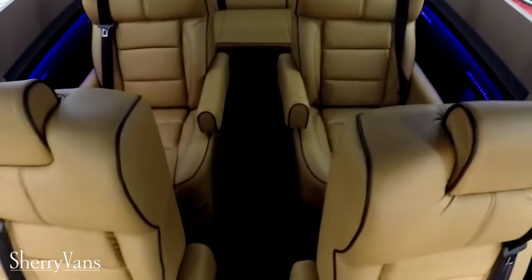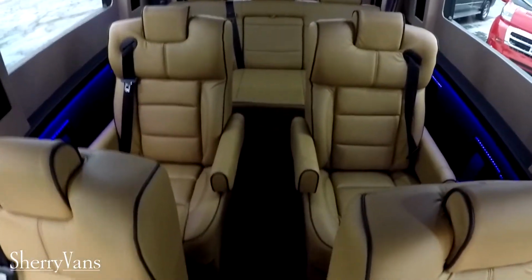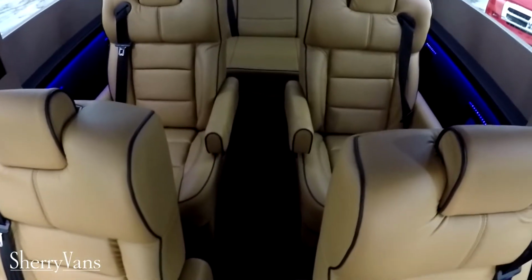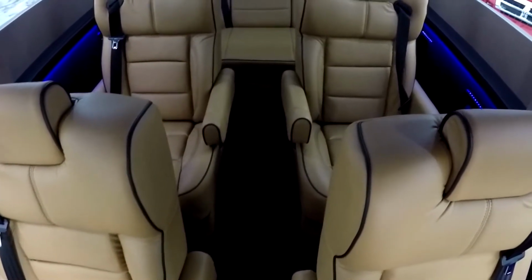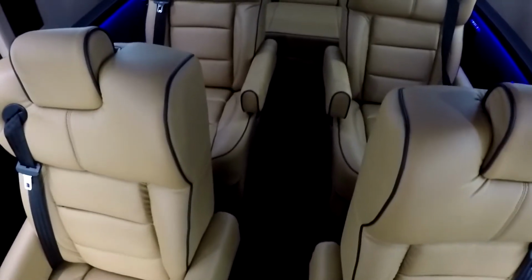Now, all these captain chairs, being a 9-passenger, what we have is 4 captain chairs in the back and then the rear sofa. These captain chairs will slide forward and back. They are power recline. And they do go back pretty far and are swivel. All 4 of these captain chairs will swivel.